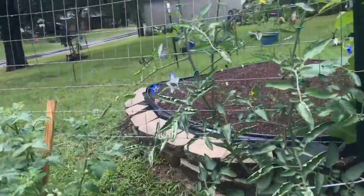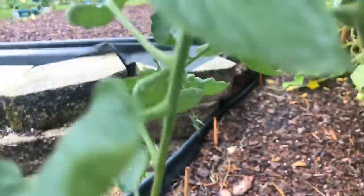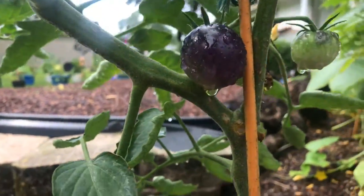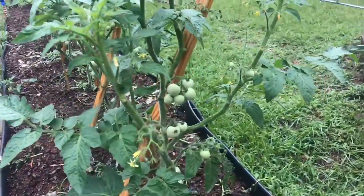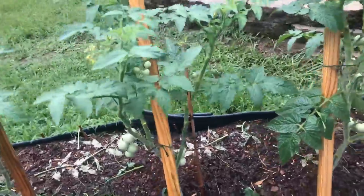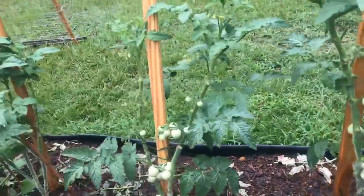It looks like we're almost ready for this guy. It's almost done. Look at all of these baby tomatoes, baby cherries. So we're gonna have lots of cherry tomatoes soon, hopefully.